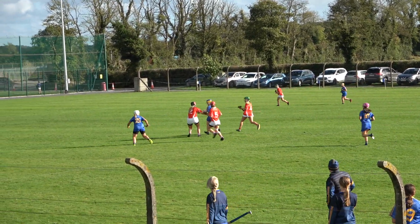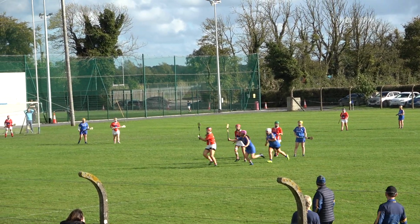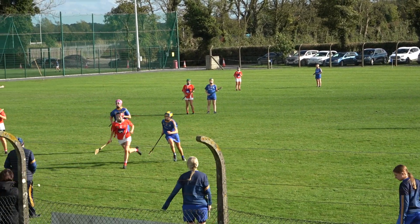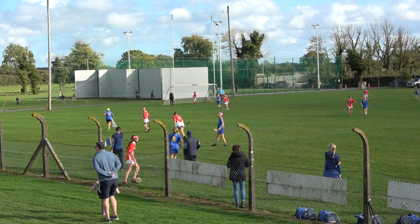Comes on down there to Laura Kelly, the danger woman, but very well tackled by Shauna Dempsey. Shauna lifts again, strikes, misses the strike, hits on the ground on here towards Alex. Alex had a great first half. She's on the ball here in the second half. Kicks the ball out. It's going to be a line ball for a goal. Ball ends up out here on the hill.